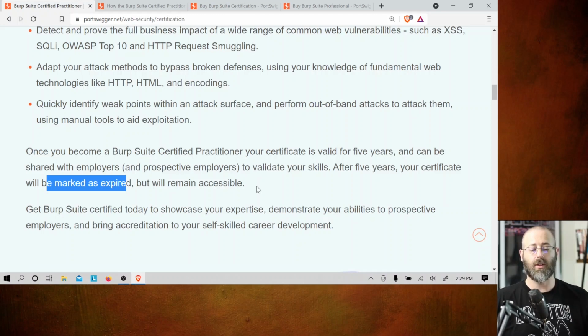And that tells me that the web application space, specifically PortSwigger, they feel like they've made a certification that will last that 5 years. It's giving you that shelf life. That's their expectation anyway. A little parched. I'm going to take a sip.